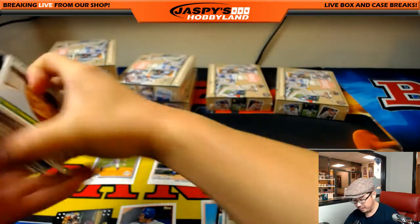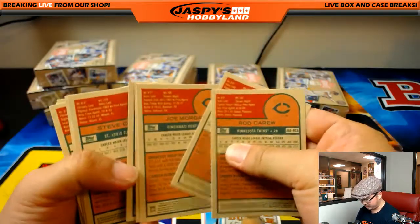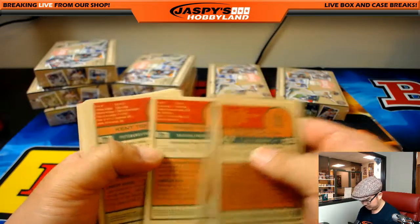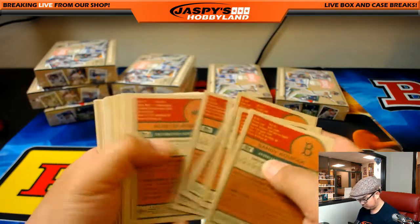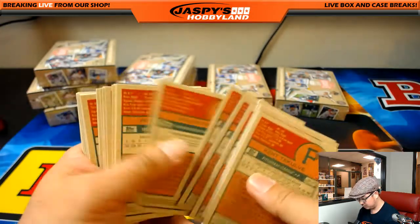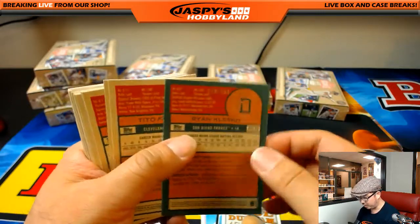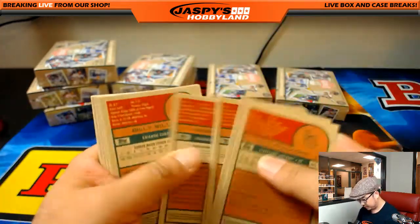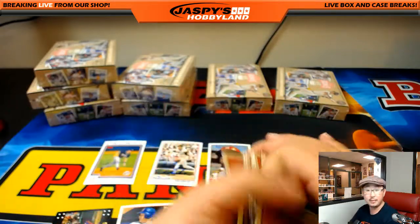All right, now let's take a look at the backs of these cards. There's got to be at least a numbered card in here somewhere, right, John? Ah, there's one right there, the Ryan Klesko. 118 out of 150. I think that might be it. Yep, I don't see any different borders right there. There you go.